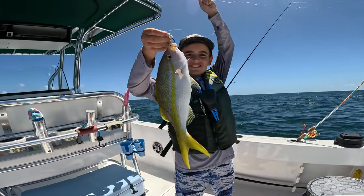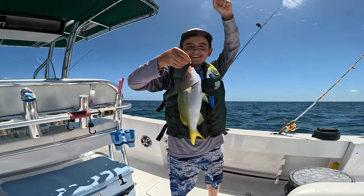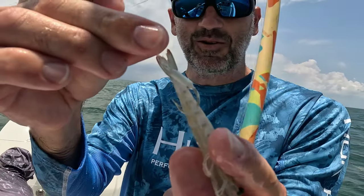Amazing, our second yellowtail for the day. All right, good job. Thanks. So we're just tossing shrimp on these little yellowtail hooks here. These work great down here in the Keys.